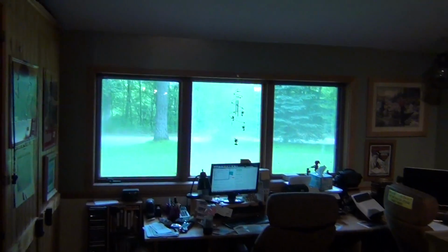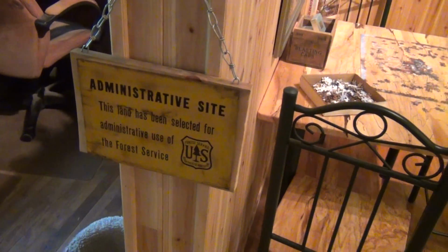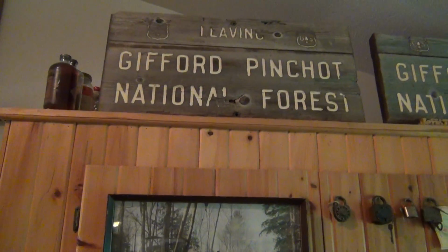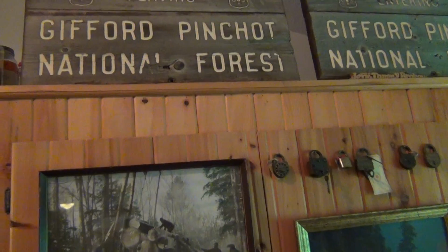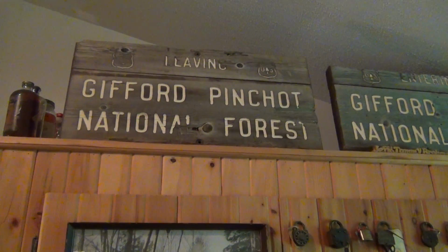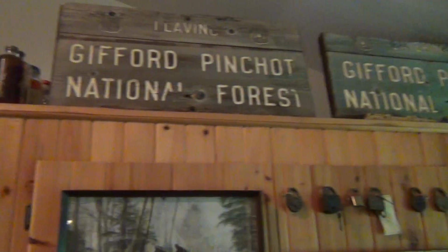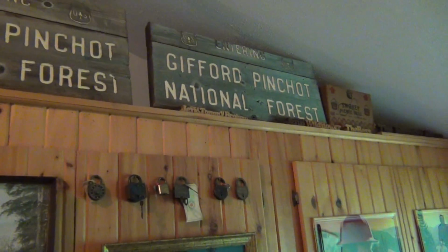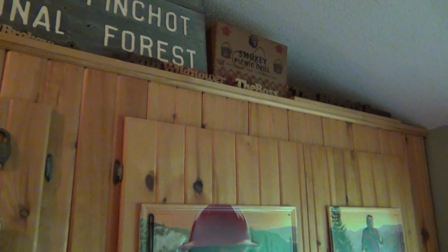This is our office area. See the Forest Service sign administrative site. Those are really cool. Old signs they threw out for the Gifford Pinchot National Forest. For those that don't know, that's the National Forest that has Mount St. Helens in it. I've got the entering and leaving sign.